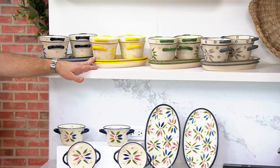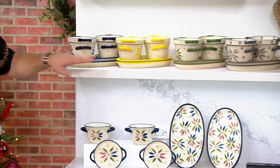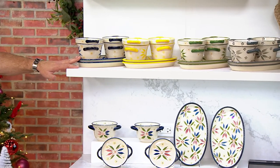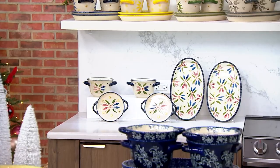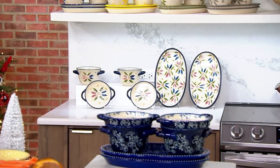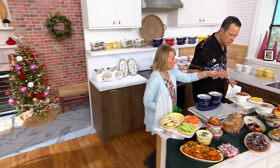200 left. Hello, Yellow, 280. This is Blue, 600. And down below is Confetti, 1,500 in the Confetti. And on the display table, we also have poinsettia. Yes, poinsettia. Correct. We can show it probably in the bowl.